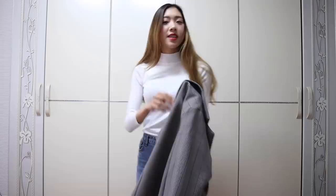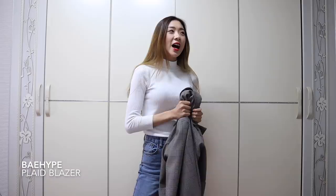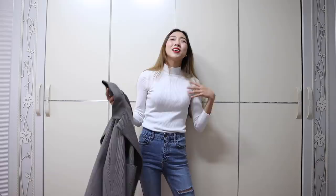Next item is going to be a plaid blazer. I've always wanted a blazer, and I think that after I did a style swap with Joan, which I'll link here, I kind of wanted to buy a blazer, which I never thought that I would wear because I thought that it wouldn't look good on me. For those of you guys who know, I like very casual and street style clothing, so I thought that I wasn't gonna like the blazer, and I just was like, okay, you know what? Let's just buy it. And guys, this is how it looks like.